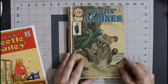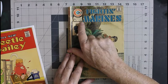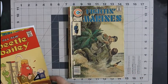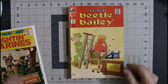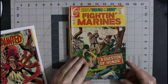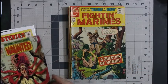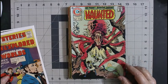1965. All new Fighting Marines, January of 76, either 76 / CDC. 76 is the year. It's number 127. Here's a Beetle Bailey from November 1972. Number 94. Fighting Marines number 85. This is from May of 1969. Haunted from October 1974.